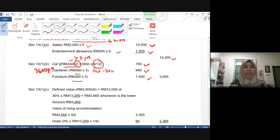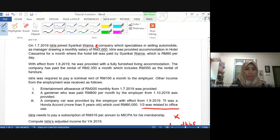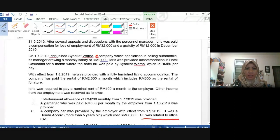Kita boleh tengok dekat sini. Alright, so here, for the accommodation, we have 2 items. Satu dia dapat, which is my question. Alright, first of all, dia mula-mula, dia kata dekat sini, dia dapat hotel. Right? And second one, lepas dia duduk dekat hotel 1 bulan, dia dapat fully furnished living accommodation. Fully furnished tadi kita dah guna dekat 13.1b, sebab tu kita dapat 3360 tu, sebab dia dapat fully furnished. Kalau semi furnished, value-nya lain. And then here we know the company paid rental 2350 which include 350 furniture, and then dia pula kena bayar nominal rent of 100.